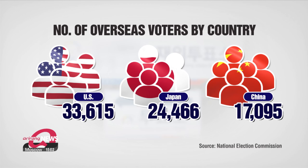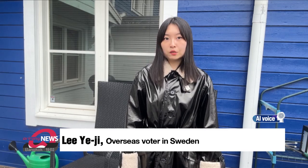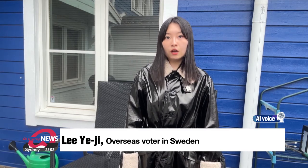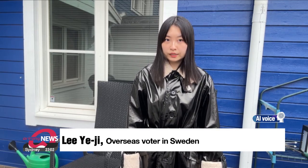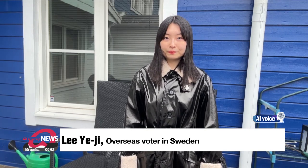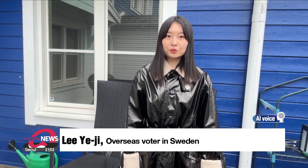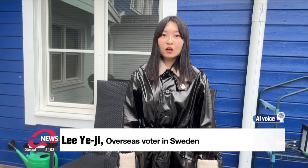One overseas voter based in Sweden is hoping for a united National Assembly. I hope the new parliament understands the issues facing society and remains united to solve problems. Seeing happy families in Sweden, I also hope South Korea works towards creating a fair environment where parents can equally share responsibility for their children.